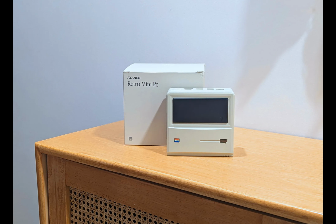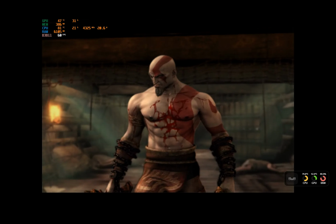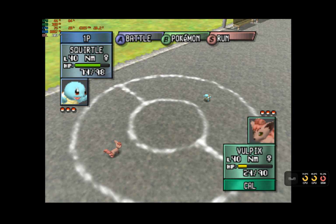Ionia AM01 Ryzen 7 5700U plus 16 gigs RAM. Ionia AM01 Ryzen 7 5700U plus 8 GB RAM. HP Envy Ryzen 7 5700U.